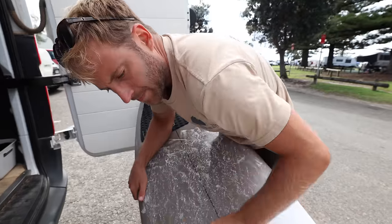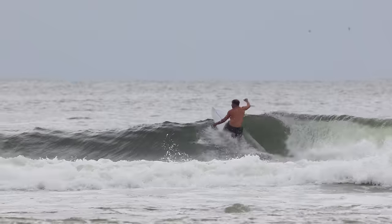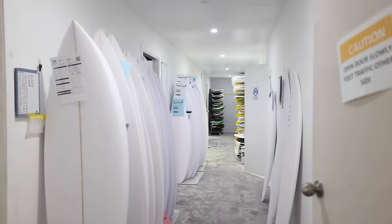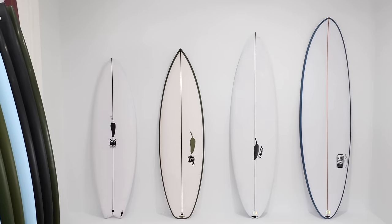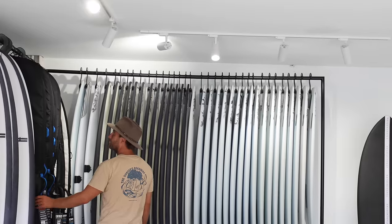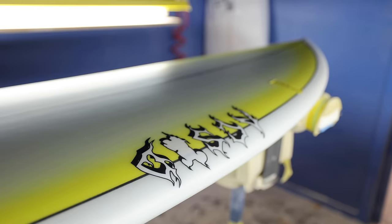The search for the greatest twin fin on the market continues today with four new shapes from some of the world's best. Surfboard sales are at their highest point in history, but some balk at the idea of spending close to or even over $1,000 for a craft. But is this a valid point of view?